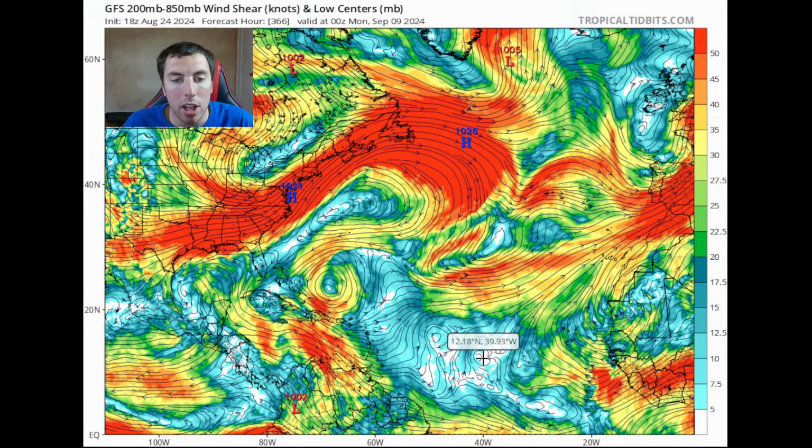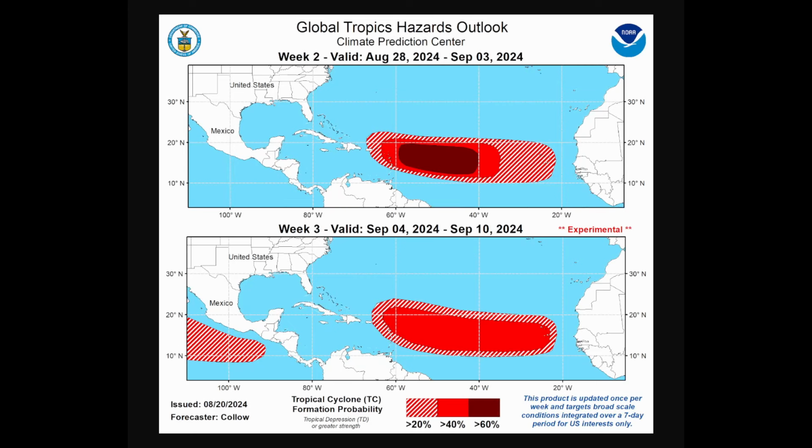So yeah, we cannot take our eyes off of the MDR, the Caribbean, and the southwestern Atlantic over the next couple of weeks. With that being said, the Global Tropics Hazards Outlook from the Climate Prediction Center does highlight a very high chance, the highest I have seen it in a while, through the 3rd. Again, we're talking about the 1st through the 3rd here, where we get tropical development in this area.